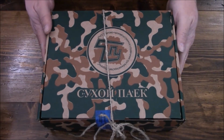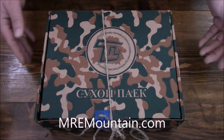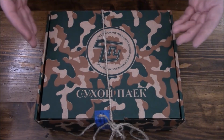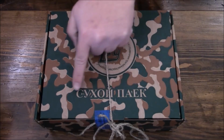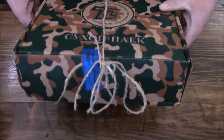Hey everybody, got an awesome ration. I got this from my friend Casey over at MRE Mountain. This is a really rare Belarus ration. It's a 24-hour ration. That's essentially what this says right here, ration. These things are really, really neat.